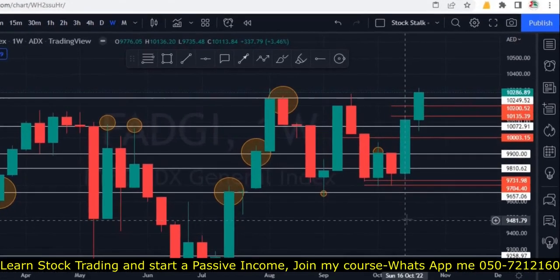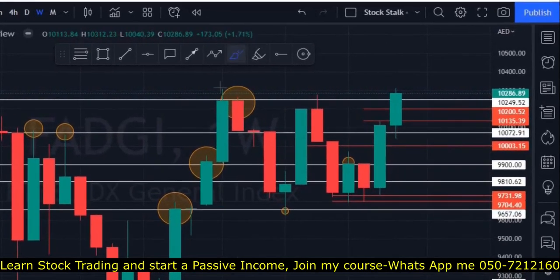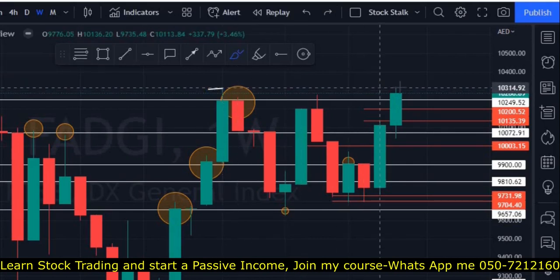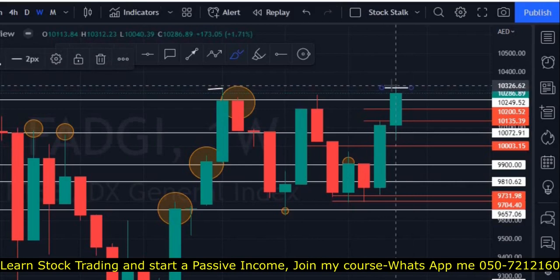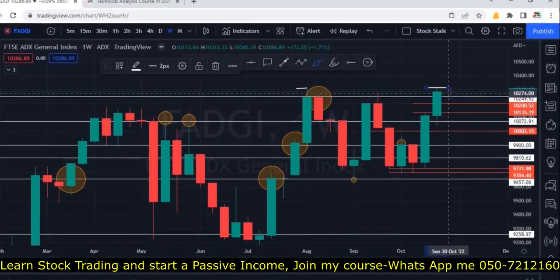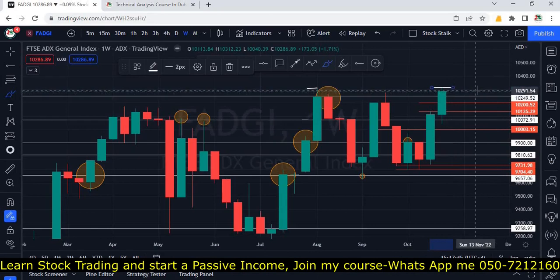Here we can see all-time high of ADX index was right here, that is at 10,308.71. This was in the month of August. Last week market crossed all-time high. It touched 10,312.23. Closing is at 10,286.89. Solid performance by ADX index thanks to IHC, which is a heavy weighted stock in ADX index.